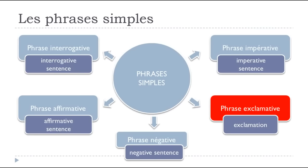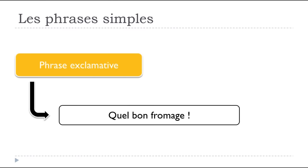Phrase exclamative. In that case, it's actually interesting because it's so short, and in a way it's a sentence even if you don't have any verb. Because here, quel, what, and then bon, good, fromage. So one more time, cheese. What a good cheese, quel bon fromage. It's a sentence, but clearly you don't have any verb. So in some cases, like this one for instance, you can have sentences without having a verb in them. It's here in phrase exclamative, quel bon fromage.